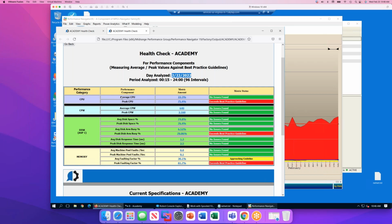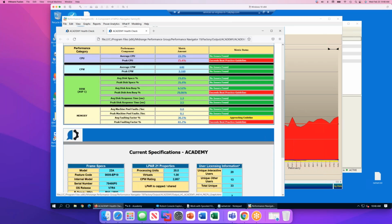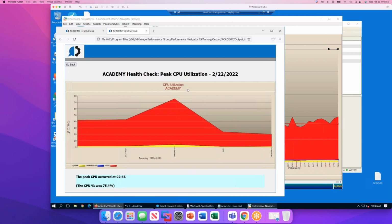And you can see the average CPU, and you can see these are best practice guidelines. So you can say we actually exceeded the best practice guideline. And these are the peak CPU. So the average, and these are all hot links, by the way. If you click on this, you're going to see a graph and you can see when it happened, right?